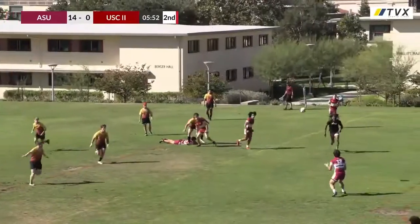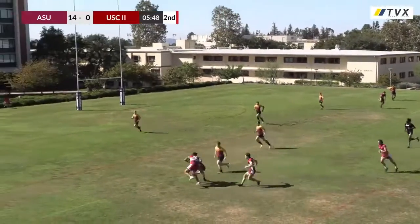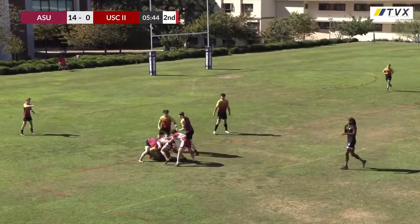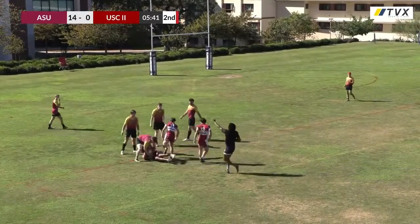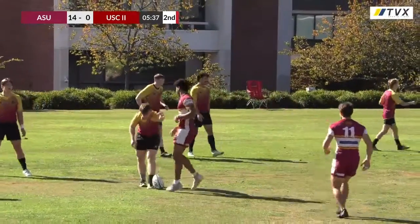Laguna takes it from the breakdown out to Razapur. Ball's going wide. Out to Paul Traynor. And Arizona State again over the breakdown very quickly. Nice job on the turnover from number 3, Ethan Walls.